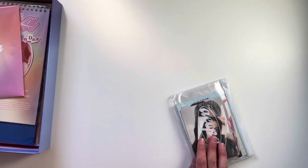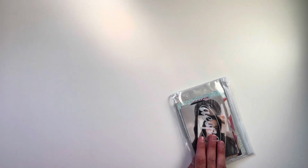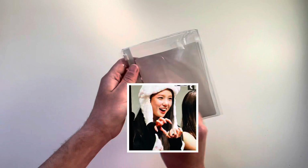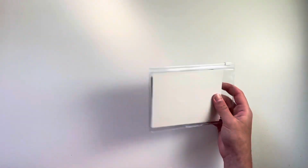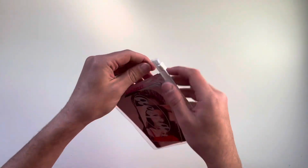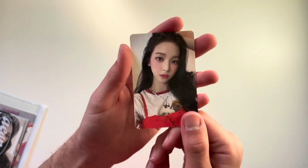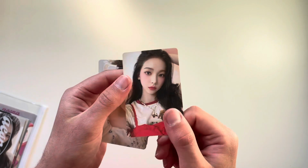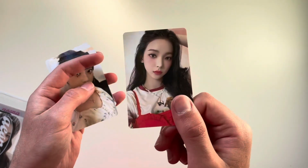So we'll start with these, which is the photocards and everything it looks like. I'm so excited. Okay, so first we have this little pouch that says aespa on top. And first, we can take out the photo cards. So we have these selfie cards. Oh my god, are they holographic? Wait, I think they're holographic. I don't know if you can really see, but they definitely are.